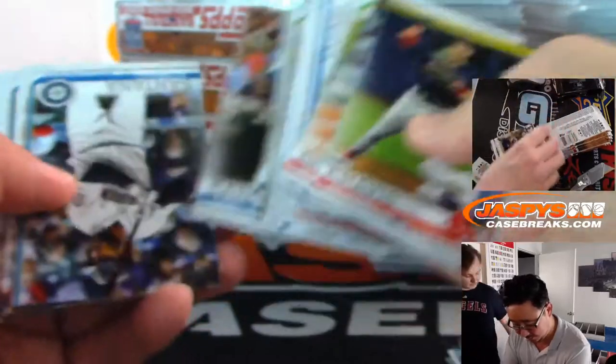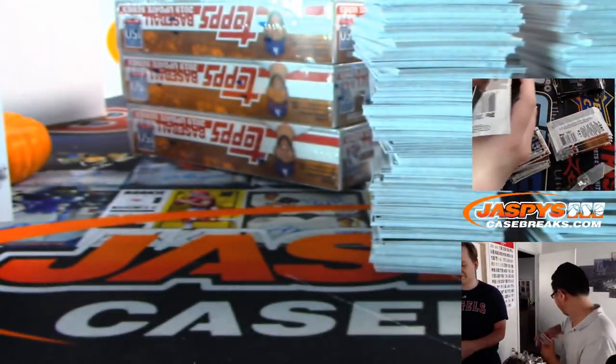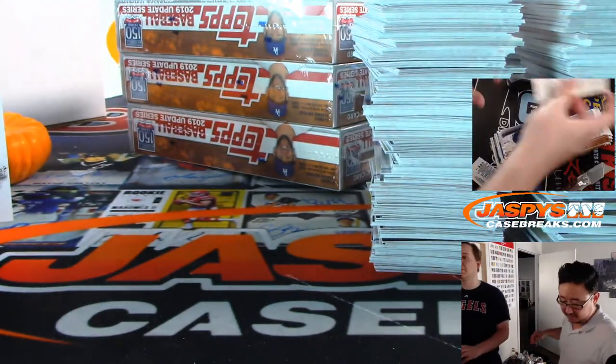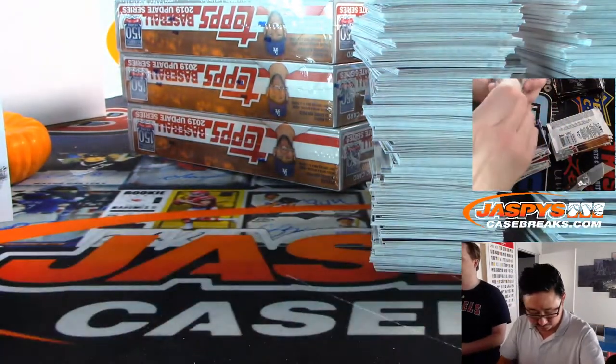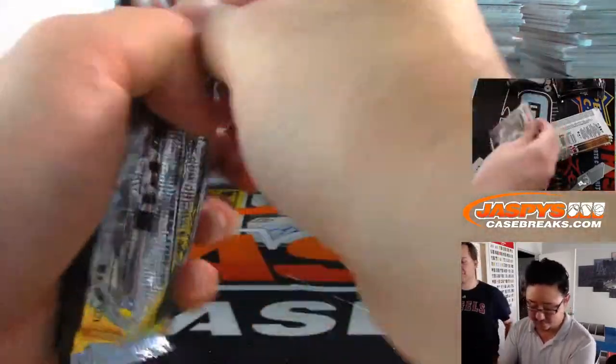We go where the people go. People want update the rest of the night. That's cool. We do update the rest of the night. Pull Tatis autos. Right, so we did have an auto. One more of this. So that's cool.